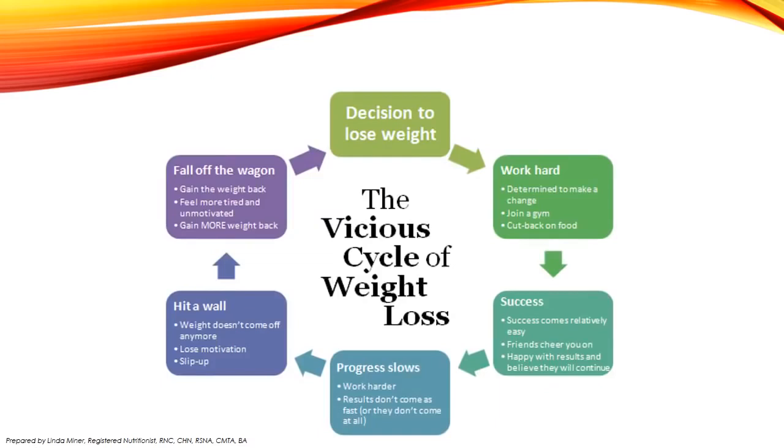So let's first of all talk about the vicious cycle of weight loss. If you've ever tried to lose weight, that's the start of your problems right there, because you join a gym, you cut back on food, and calorie counting and food restriction starts the cycle that leads to hormonal imbalances. Shortly, we're going to talk about a hormone, ghrelin, which is the hunger hormone. As soon as you start cutting calories, you are increasing the amount of hunger hormone that you're producing in your body, and that begins the hormonal imbalance that creates all these problems.